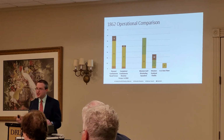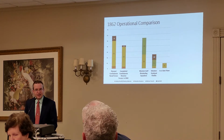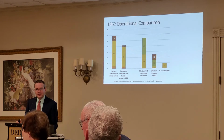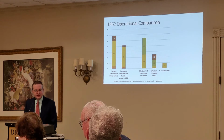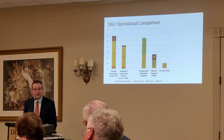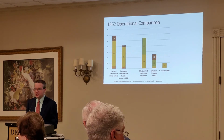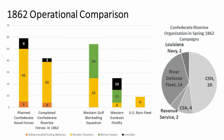If you look at ship-to-ship combatants, vessels shooting at one another, the Confederacy planned to have pretty much the exact same number of warships that the United States Navy brought to bear. They had ambitions for parity between naval forces on the Mississippi River Valley. 10 Union ironclads versus 9 Confederate ironclads on paper strength. Now, of course, that's not what got built. That's what the paper plan was. So they had real ambitions to build a naval force, and it fell short. And we're going to see kind of how it fell short.